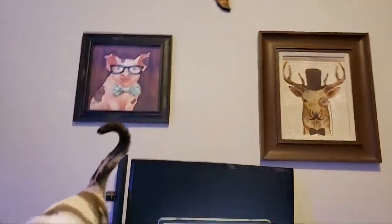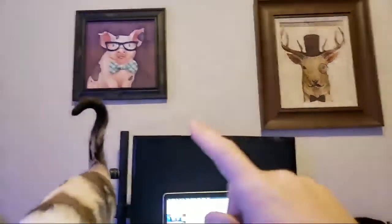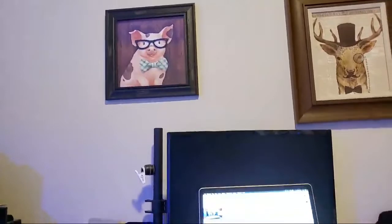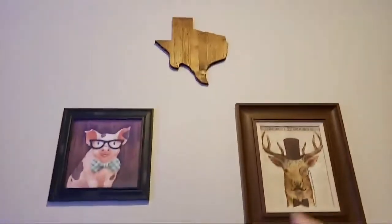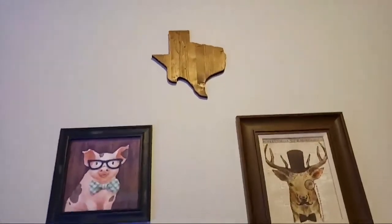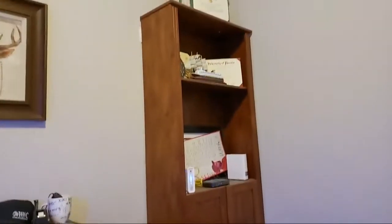This is a little look into the office. This is actually a self-portrait of me right now. This is me in elementary school. I was a little chunky back then. And this is a little Texas thing that I made. A little jigsaw work right there. It was some scrap wood. That's kind of the view of my office a little bit. A couple of things there.